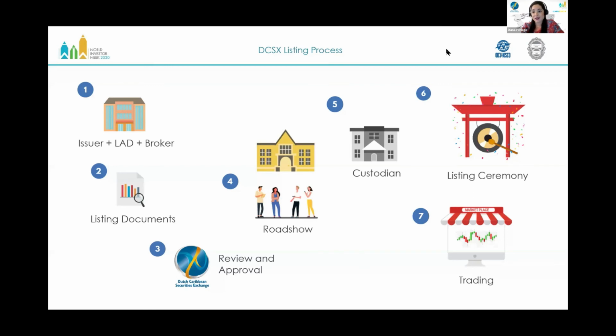Our listing fees, our advantage is our low cost compared to other exchanges. Also, our LAT requirements to be approved as an authorized LAT. Also, the member broker requirements and general rules that we have to play this game fairly for all the participants. And also, we have many publications with our educational program with financial education about capital markets.